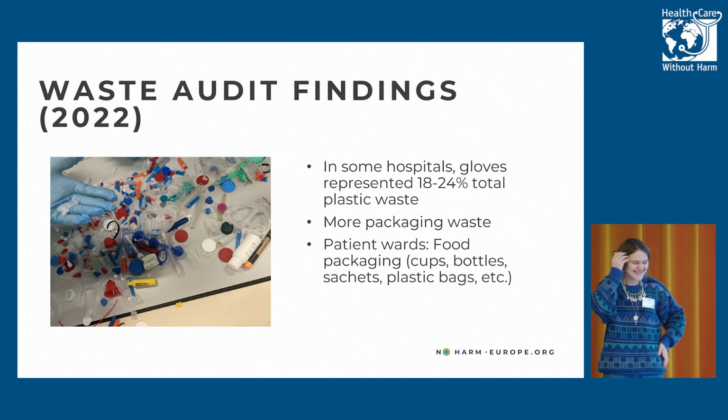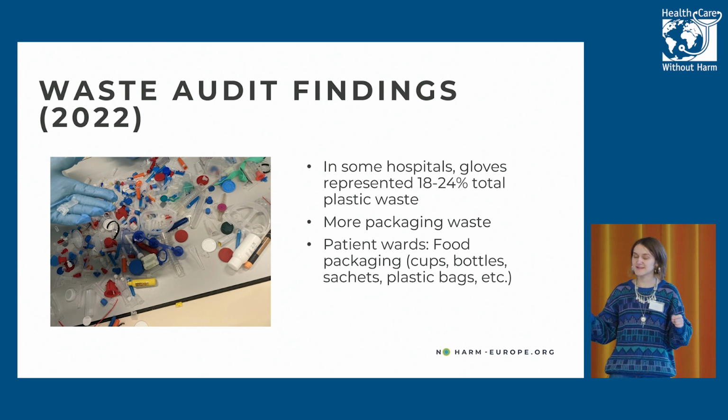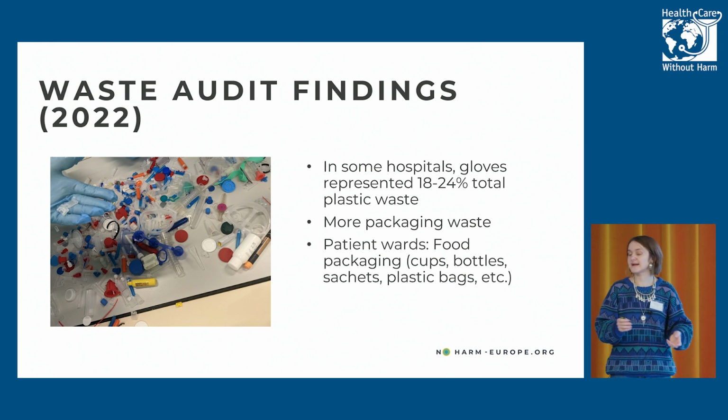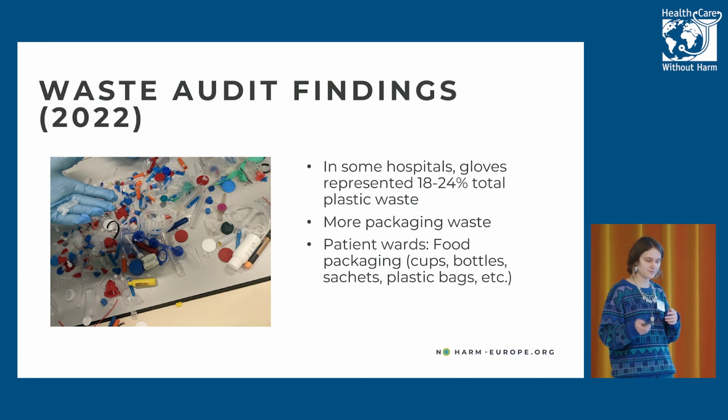Great. You can see here that gloves were above 10% of the total plastic waste for all the hospitals. There are also a lot of wipes, especially in the UK. We felt that wipes are used quite a lot more than in other countries. Then nappies, because we tried to look at neonatal units or maternity wards, because that's where the most vulnerable groups are. And of course, gowns, medical packaging, and so on.